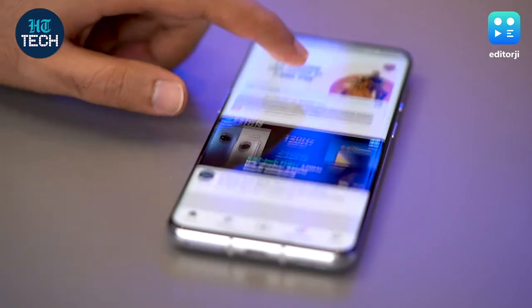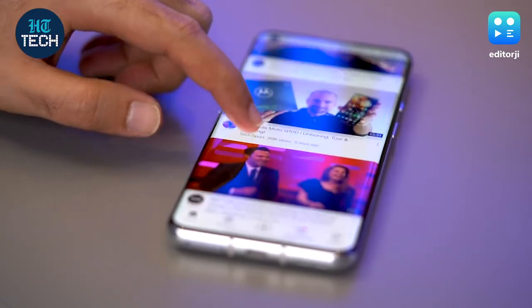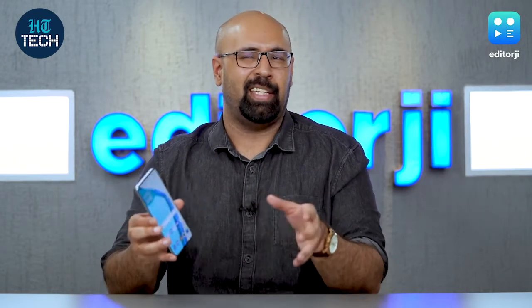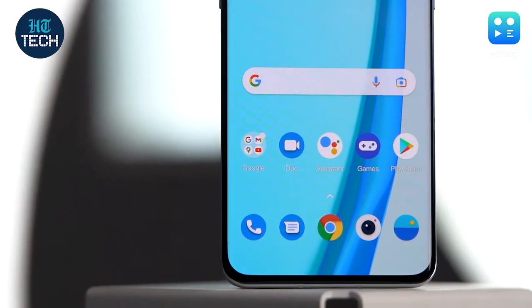display. But then I did notice the occasional lags while scrolling on certain apps like YouTube and Chrome. Although I believe that this is more to do with the adaptive refresh rate trying to adjust itself when you open these apps, and I think this is something that can easily be fixed with a software update. Apart from that, the OnePlus 9 Pro screen is fantastic.